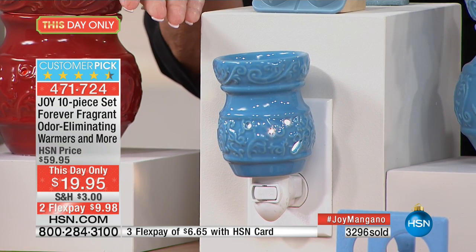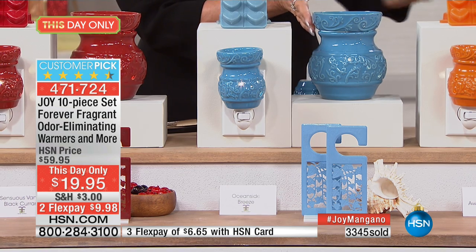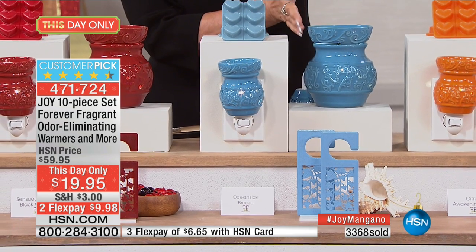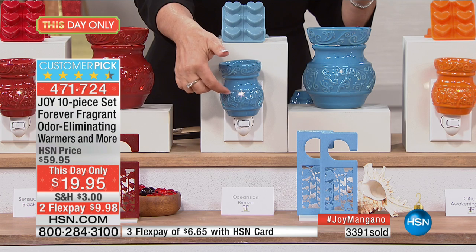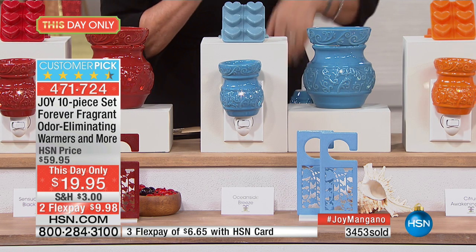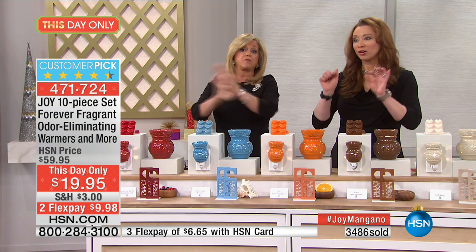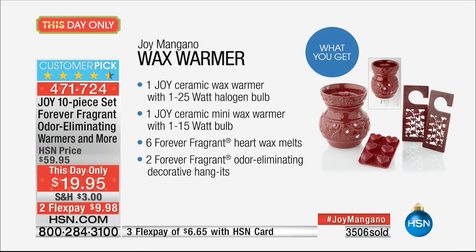And you're getting the wax warmer, this beautiful full size one that normally would go for $29. Look at this value, everybody. And then you're getting the mini one, which is irresistible anywhere, and the wax melts, and the two hang-its. For two years, you're never going to have to buy a spray, ever. So remember, it's for this hour and this hour only.